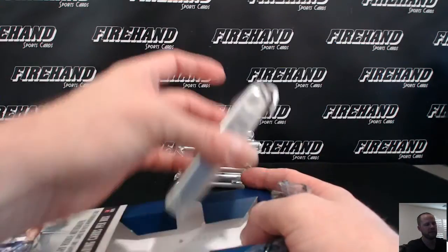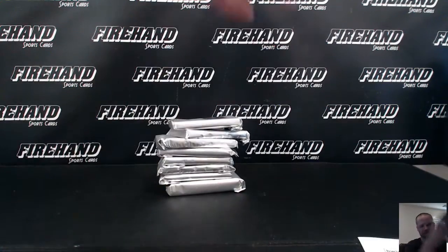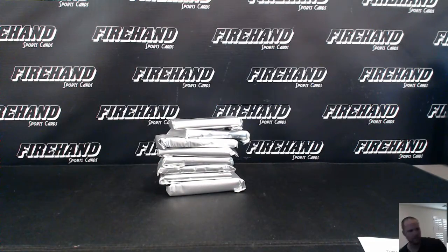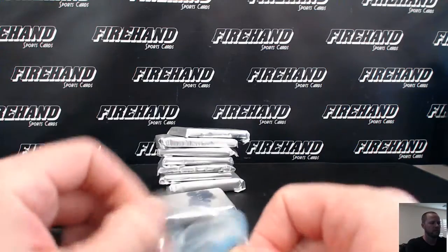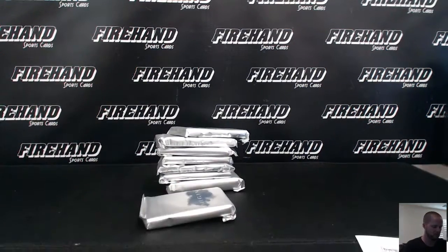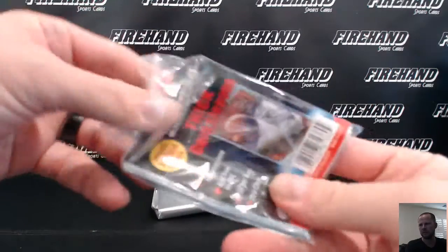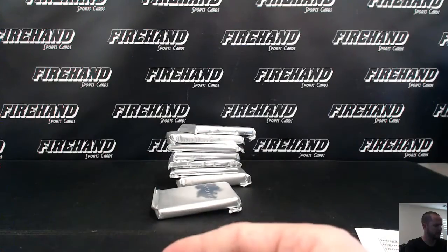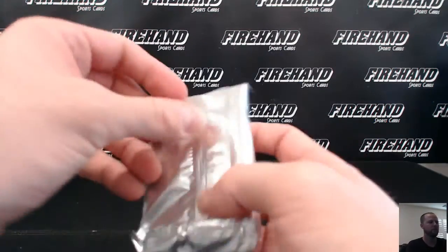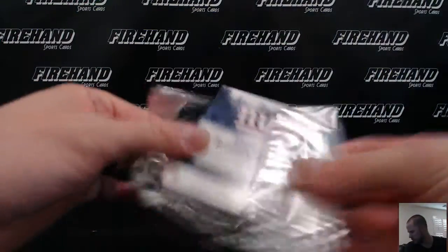Oh, we got a book. Half case book success. Look at that. Bam. Good luck, guys. Here we go. I hope it's a 101 book. You never know. We'll see. I haven't pulled a 101 book yet. Everyone I've opened is numbered out of 5 so far.